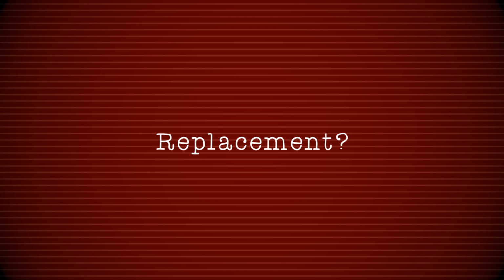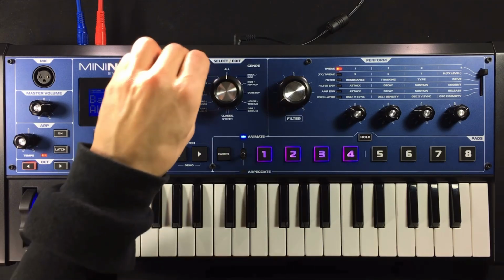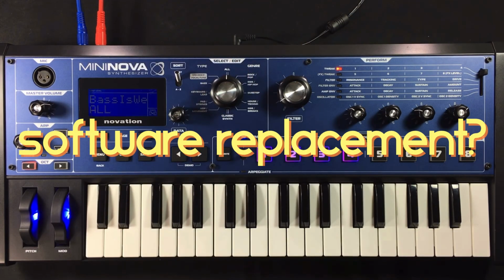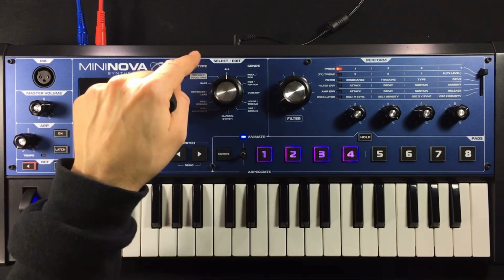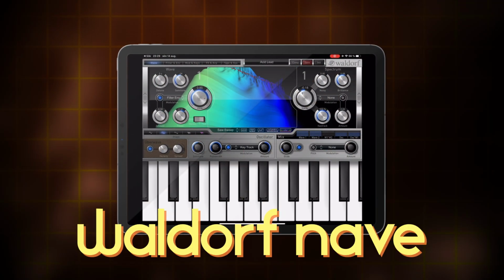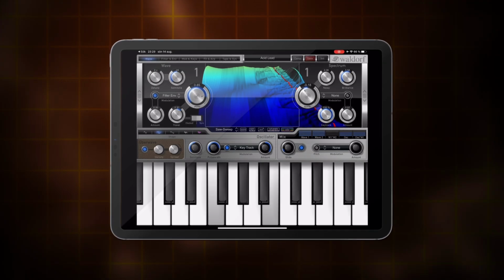So what am I using instead? How am I replacing it? To tell you the truth, software-wise, I've actually already replaced the Mininova a long time ago. When I wanted something digital with wavetables and stuff, I simply chose to use Waldorf Nave. Yeah, I know, it's old and it does not support AUv3, but it's so incredibly good.